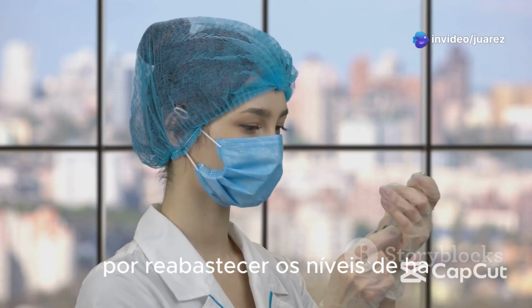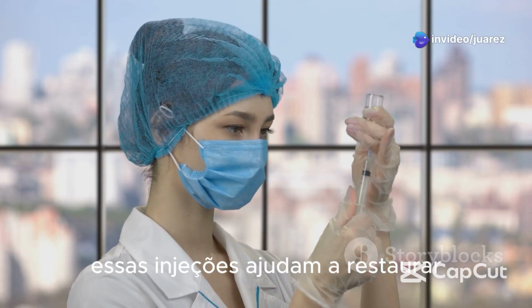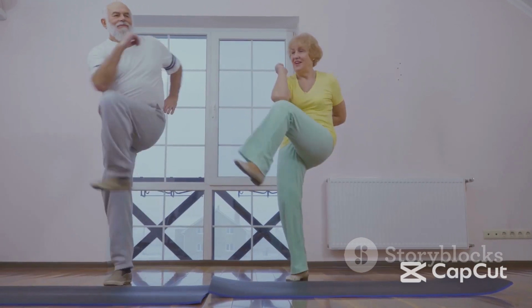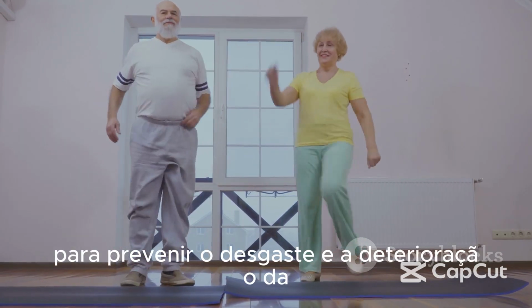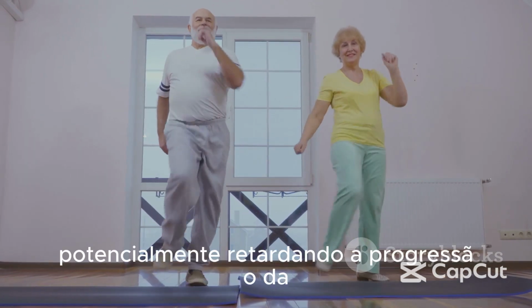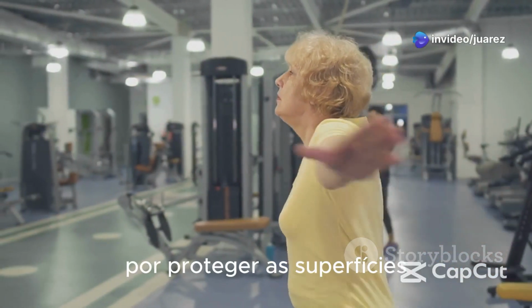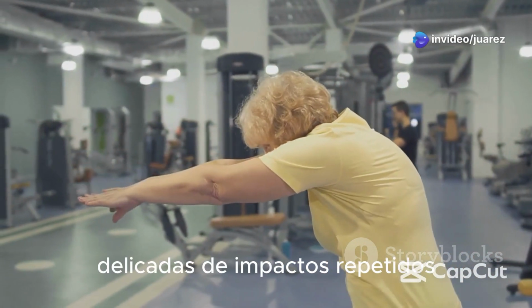By replenishing the HA levels, these injections help restore that protective cushioning effect. This can be especially important for preventing further wear and tear on the joint cartilage, potentially slowing the progression of osteoarthritis over time by shielding the delicate surfaces from repeated impact.